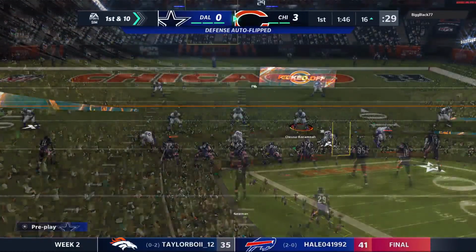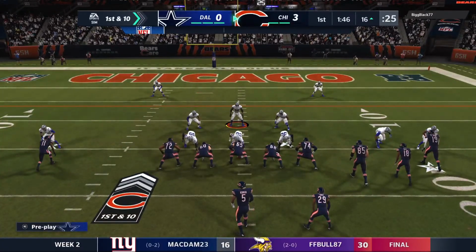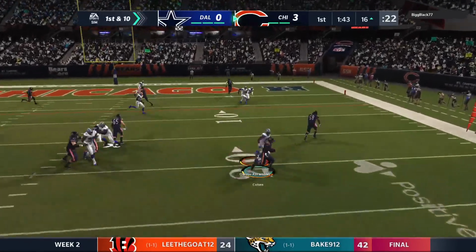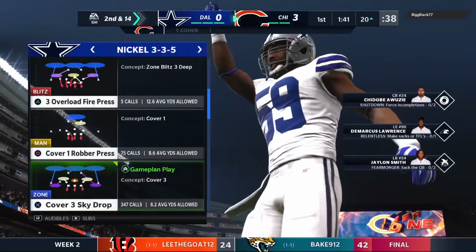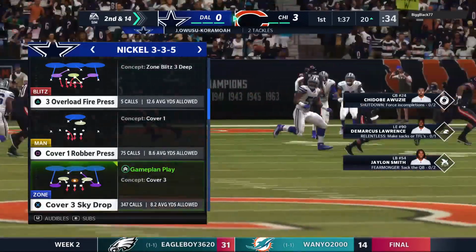Playing really well. They had to settle for 3 last drive, hoping this second go-around ends in 6. In good position, 1st and 10. They'll come out throwing here to start the drive. The screen pass here to Cohen. And they go the wrong way here. Knocked back to the 20. Not what they had in mind there. That's going to go as a loss of 4.